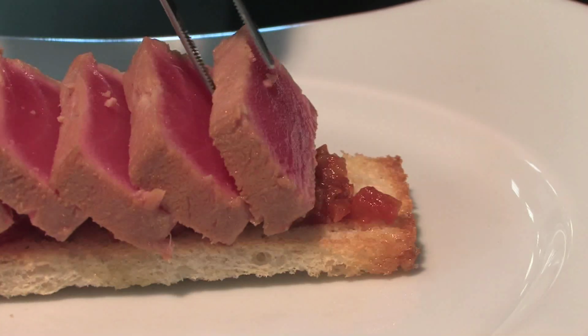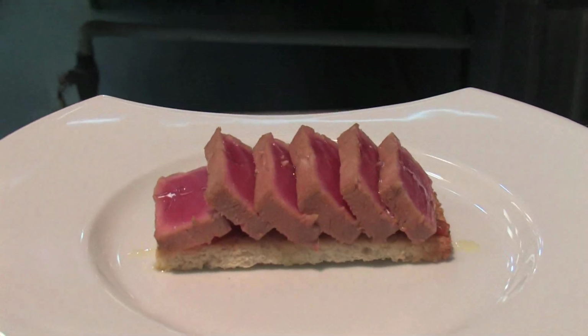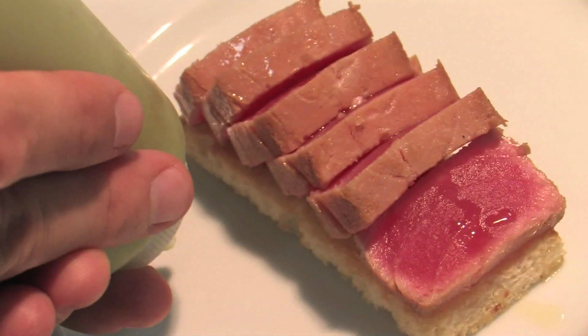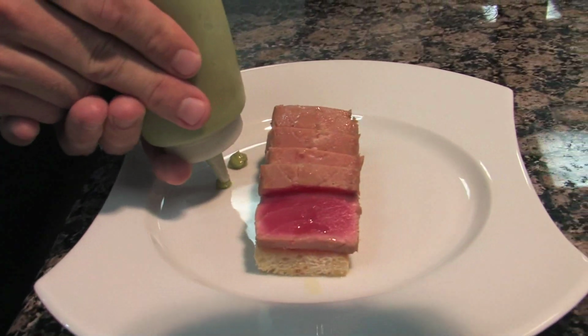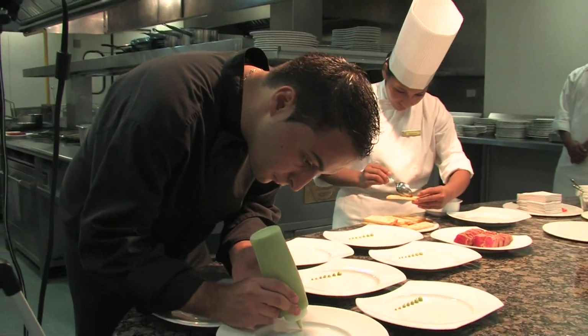This tuna on the toast. Just a few drops of olive oil. Delicate flavor and a little sheen on top. And he finishes the plate with small dots of his avocado cream sauce, each one placed with absolute precision.